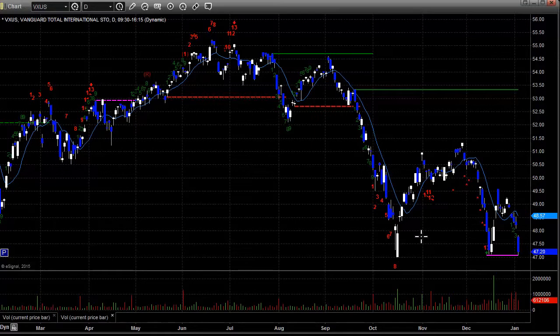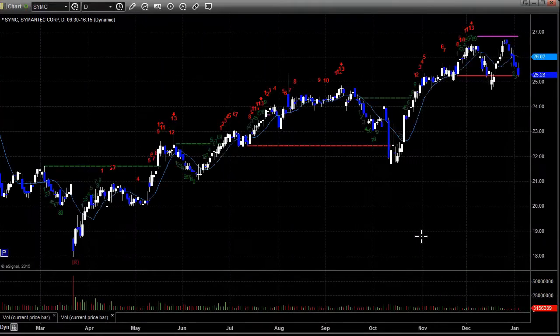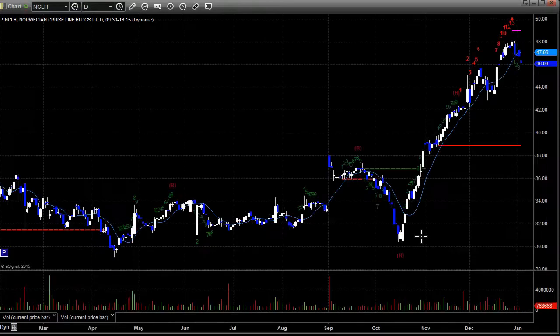All right, now let's just keep going from there. Let's go through the list and see what we find. So how many trades worked and didn't. Here's the SYMC. Got the Seeker 13 sell signal back at the beginning of December. I would say from every measurement that one worked, never went above the pink line. ONB also working now, never went above the pink line, finally rolled over a few days later. Here's the NCLH, another one right at the end of the year, 13 sell signal, so far heading down.